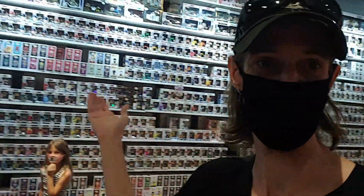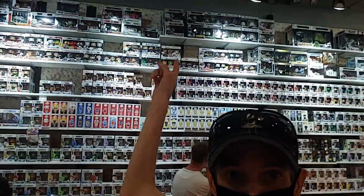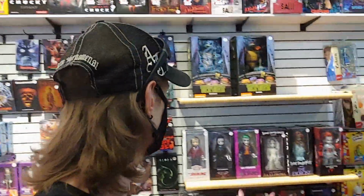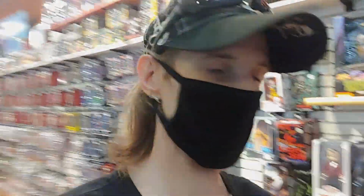So guys, as you can see, it's just amazing how many pops they have here at the Pop Shack. It's really, really cool. They got a lot of the bigger pops up on the top here, a lot of 10 inches. The wall just goes on and on and on forever. There's so much cool stuff here, and they also got tons of other collectibles, all kinds of stuff. And look at these Ninja Turtles. These are really cool. That's awesome. Pretty cool place.